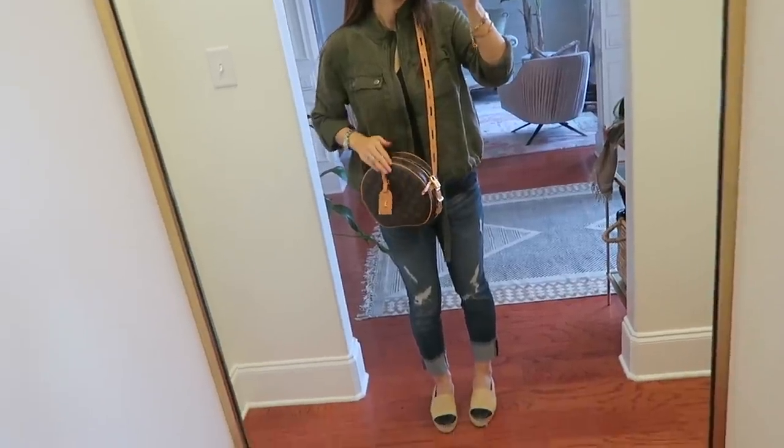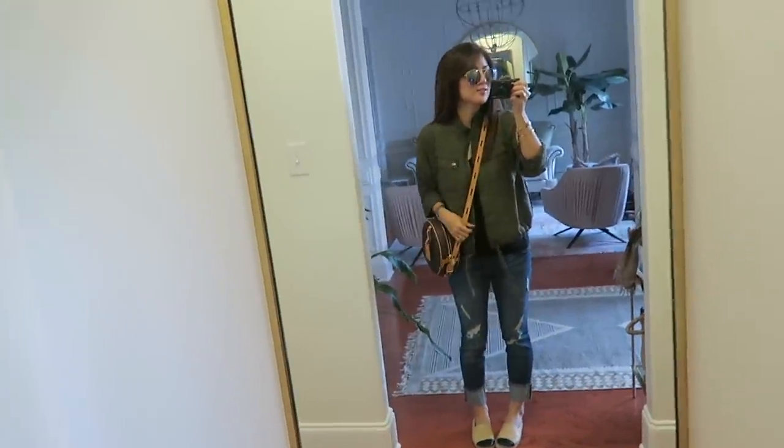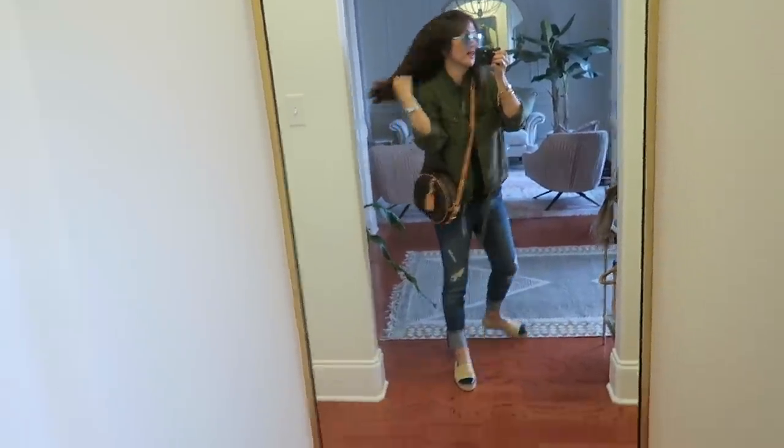And today I have my, what do you call this? I completely forgot. No, I'm in a hurry. You guys know what it is. So that is what I'm wearing, crossbody. So yeah, this is it. And let me put this on quickly.